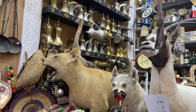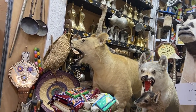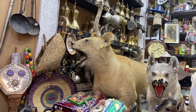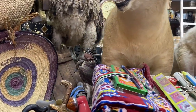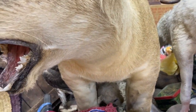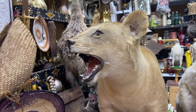And this is a lion or? Yeah. Lion? How much is the lion? 3,700, okay. It's real? Yeah. Another, you see downstairs, the baby downstairs. Oh, there's like a baby. Oh yeah, there's a baby below, huh? Okay, thank you. Shukran. Thank you.